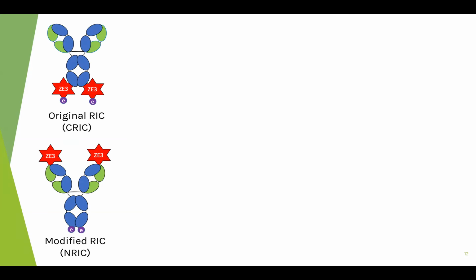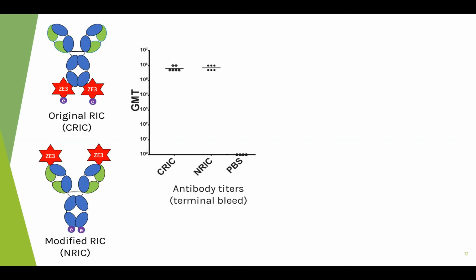One of our concerns was that the N-terminal fusion might inhibit the binding of the antibody to the epitopes on the surrounding RIC molecules. After all, the recognition sites of an antibody are located on the arms, and if you were to fuse an antigen right there next to the binding site, it's possible that this could inhibit binding. So we created these two constructs and tested them in a mouse study. What we found after the terminal bleed is that the antibody titers for the C-RIC and our modified N-RIC were very similar, without any statistical difference between the two.